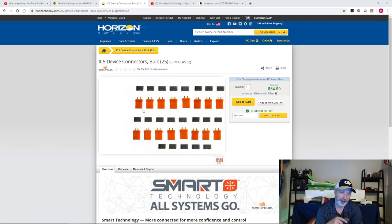Dude, Kenny, I've got one of those SMD rework stations that have the soldering iron and the blowgun, the heat blower. Those things are awesome.